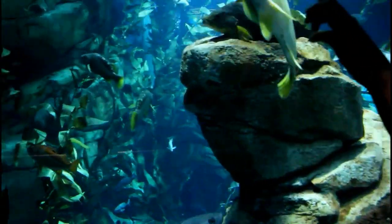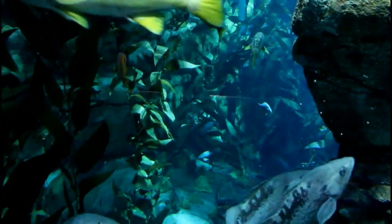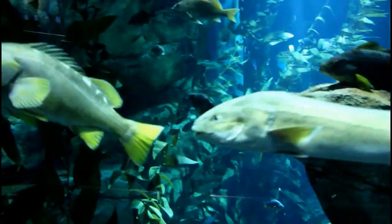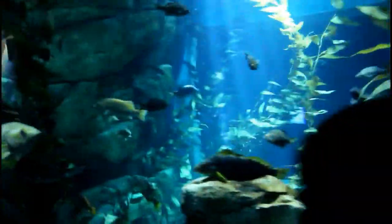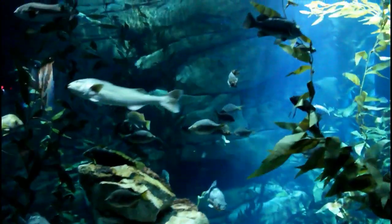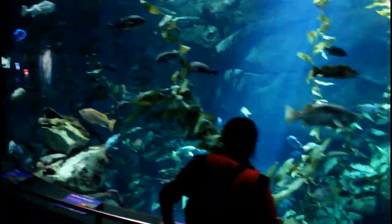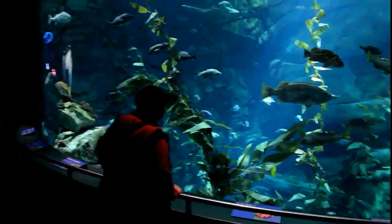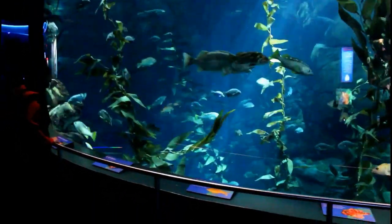Oh, hi, friend. You just pooped? Yeah, like seriously. Yeah, don't eat it, guy. Beautiful. Just get a perspective on how huge this tank actually is. We're going down a spiral pathway here, down the whole 2 stories.